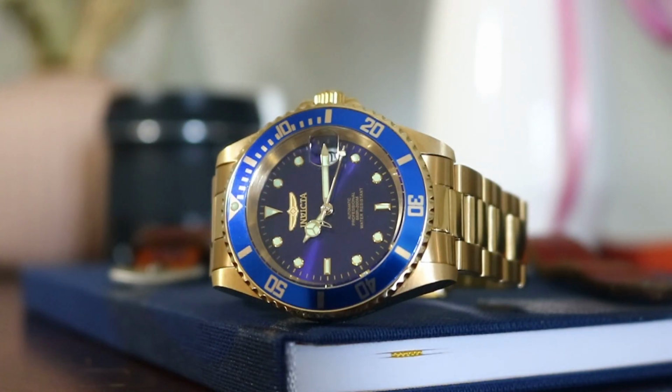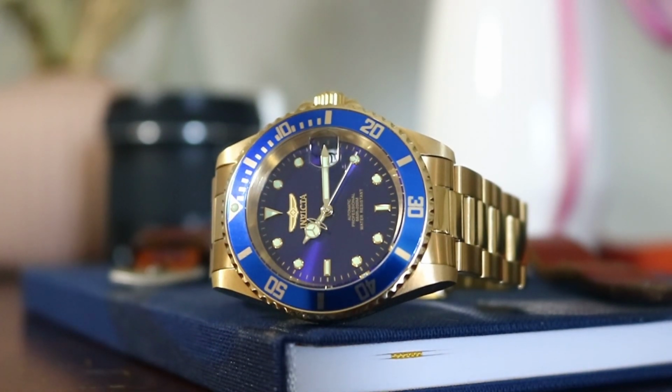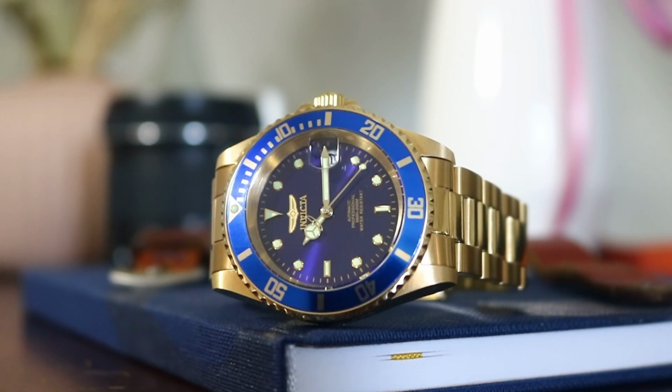It keeps good time and it comes with an automatic movement. This is the one thing that I completely forgot to say. Not only are you getting a beautiful, good looking, tough watch with 200 meters of water resistance and a screw down crown, you're getting an automatic movement. There's nothing crazy. It is not a crazy movement. It's a Japanese automatic movement for $48. 200 meters of water resistance. I love it. Show me a better deal.